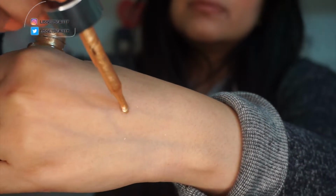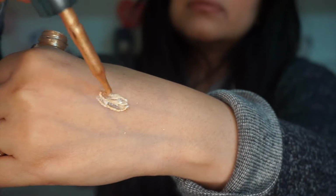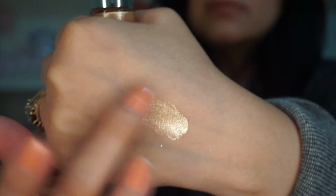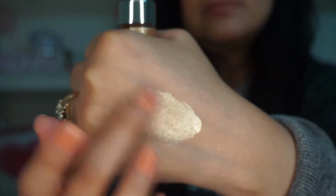However, they're very intense, so you can actually see the glitter through it. I will be creating a makeup look so you guys can see, but here I'm swatching it for you guys so you guys can see how the glitter shows up.